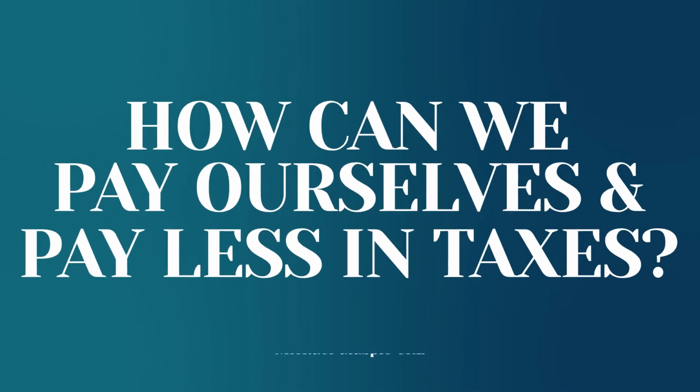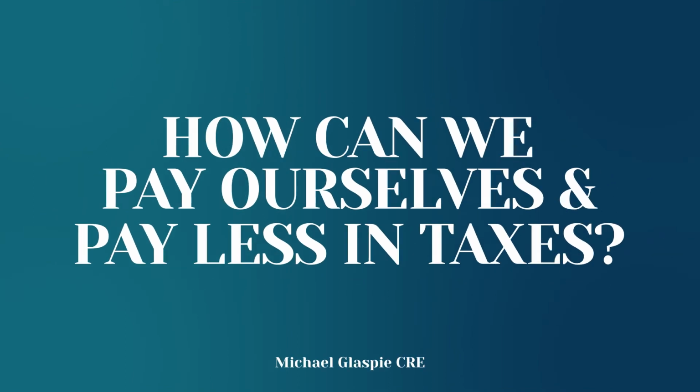So let's get right into it. Now, how can we pay ourselves and ultimately pay less in taxes because of it? More importantly, how is it even legal? Well, synthetic leases is the key.